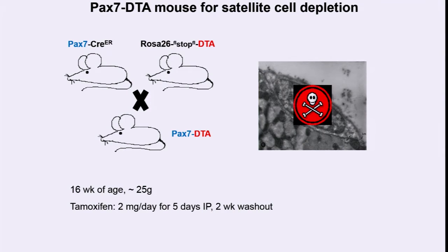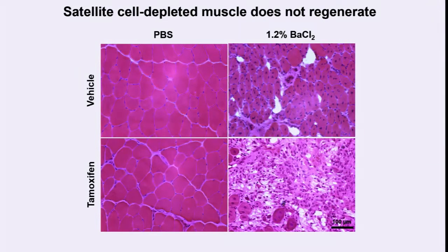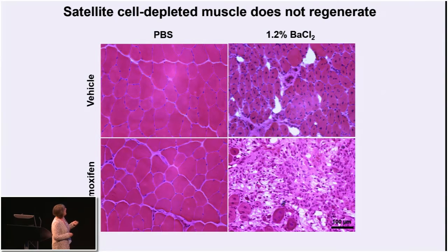And we test that in all of our animals when we're doing various experiments by injecting cardiotoxin, or I'm showing you here barium chloride. We've moved to get away from the toxins. And what you can see is this is a week after injection, and you see muscles regenerating, as indicated by the nice little centrally located fibers. However, in the tamoxifen-treated animals, regeneration is completely impaired, so it's clear the satellite cells have been depleted.